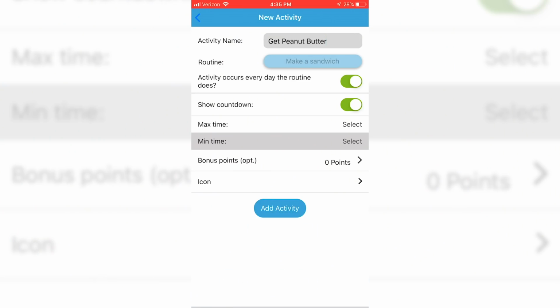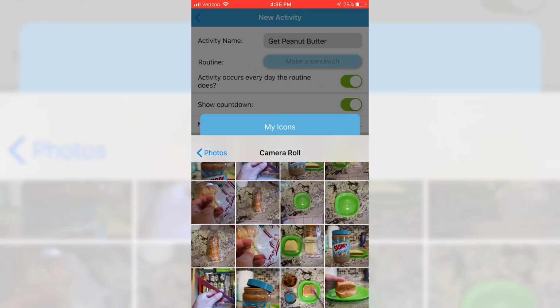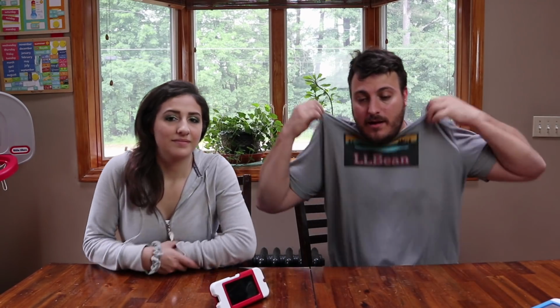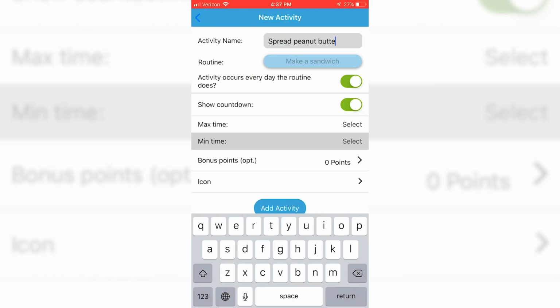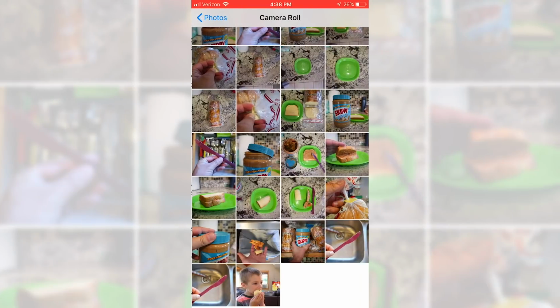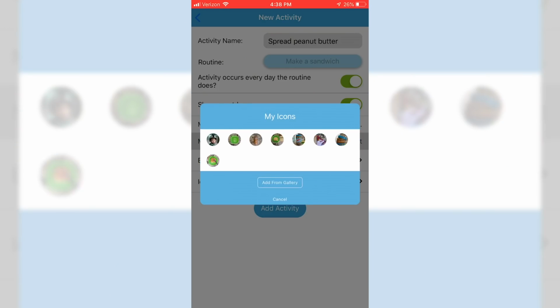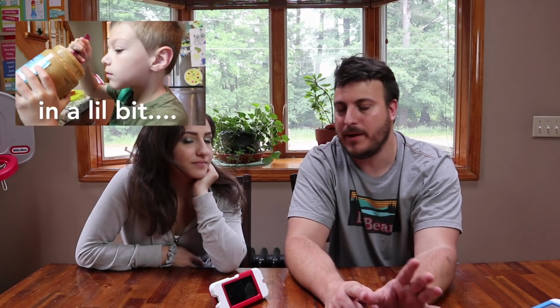I just did an entire routine from custom icons to try to get Isaac to learn how to make a sandwich. That's something that he's never really done. He's starting to seem excited about the idea of doing it. I think that he's starting to think about the idea of doing things like that, chores like that, things that we kind of didn't know how to approach before. Now we have a concrete way to sort of approach it. Maybe we'll try that in a little bit, but I think that the routine is something that Isaac's going to be able to respond to.